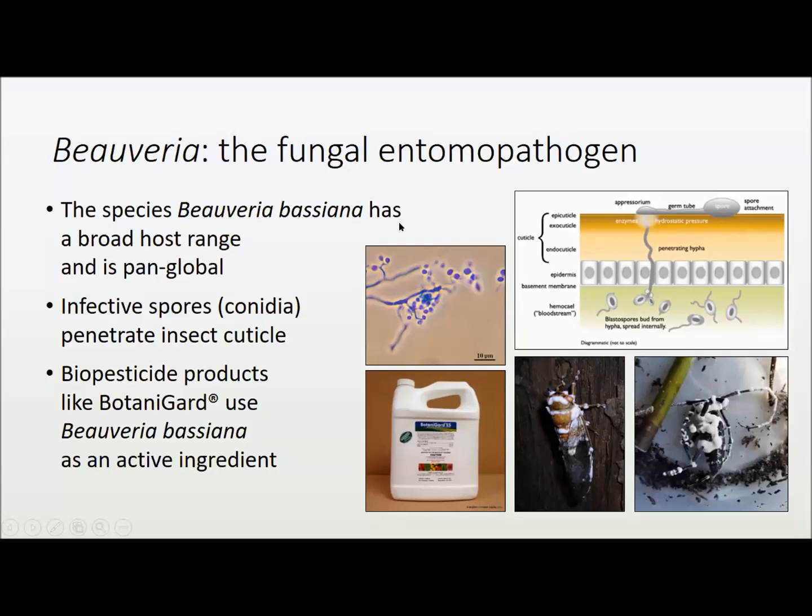And currently there are actually multiple biopesticide products that use Beauveria bassiana as an active ingredient. One example here, BotaniGard. Another one I'll talk about, Bottega, basically the exact same product using this strain called GHA.